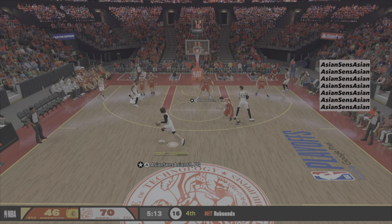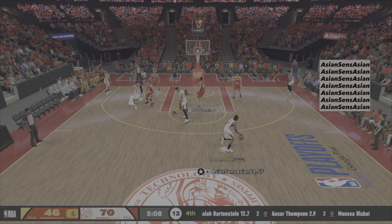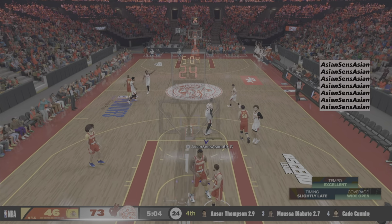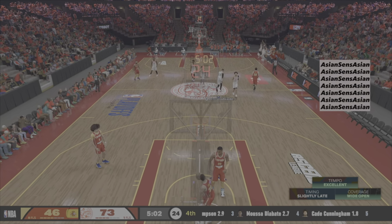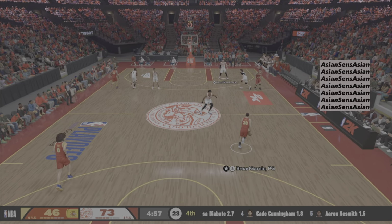Hartenstein sets a screen. Outside Nesmith. The 3 is up. That falls. Nice feed that time from Cunningham. Nesmith's got 15 points in just the second half.